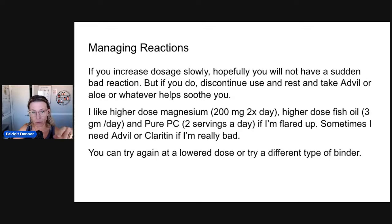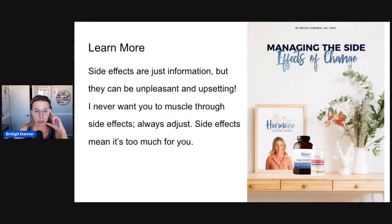We have a guidebook on this. It's usually just a handful of categories. Are you getting a headache? Are you getting some GI upset? There are usually just a few things that could happen, and then you just have to manage those and rethink it. This is what that book looks like, and it's at BridgitDanner.com. This is the side effects book.